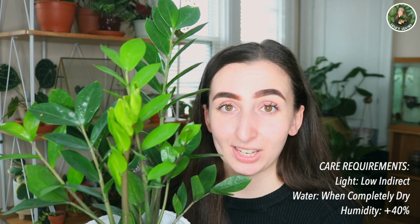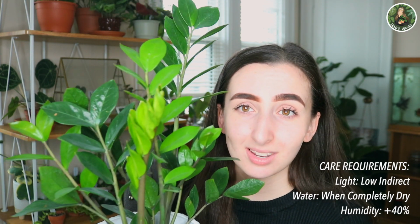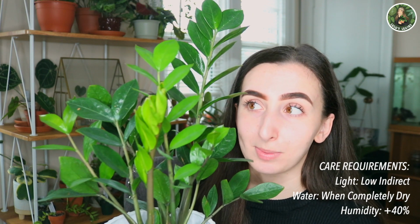You can ignore this plant too. It honestly needs to be watered maybe every 2 weeks when the soil is dry. But this plant asks nothing from me and gives me so much. I think I'm a Zizi spokesperson or something. Every time my mom sees one and she's like, should I get it? I'm like, yes.